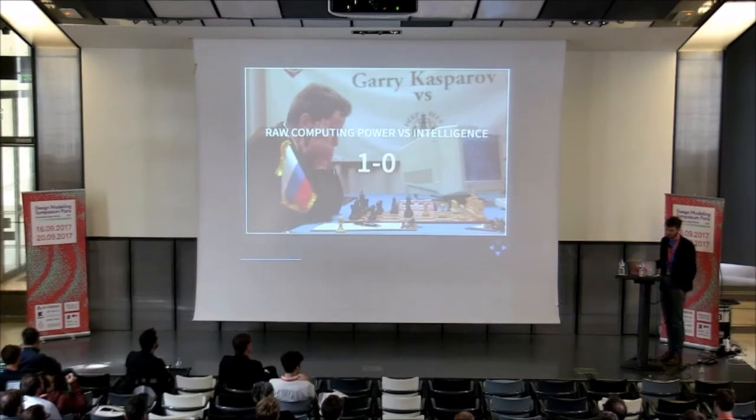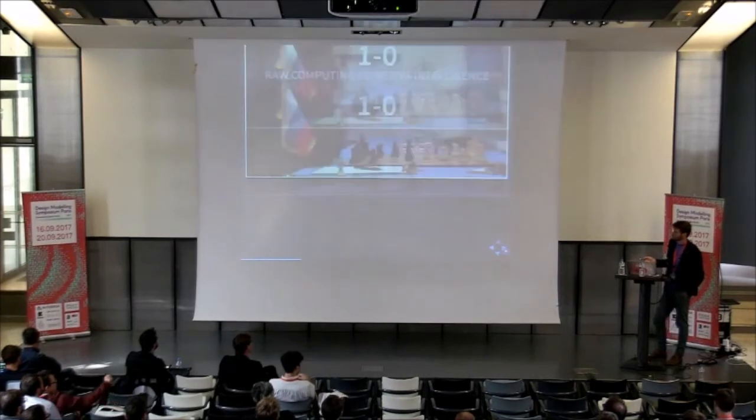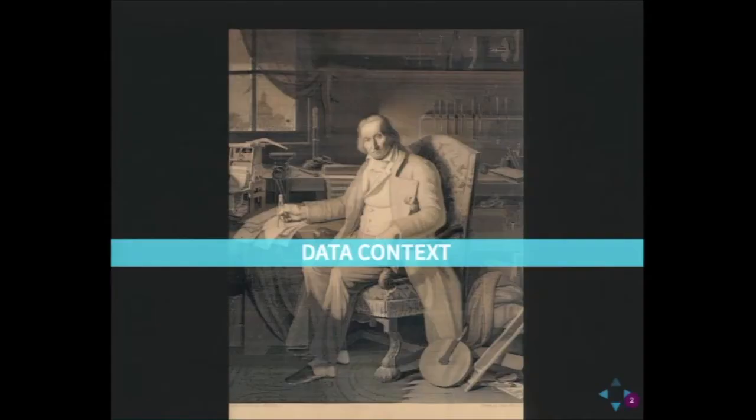So it's not only about how fast, or how much data you can process, but it's also about how you do it. So you need to combine this with some form of intelligence. And of course the data context. This is Mr. Jacquard, whose invention was really fundamental in computing, I think. By the way, the knitters were not happy with this person. They tried to abolish his invention. They wanted to do the work themselves.